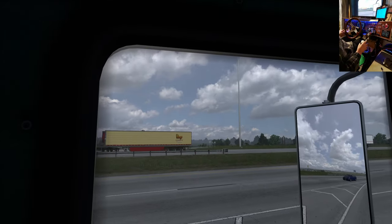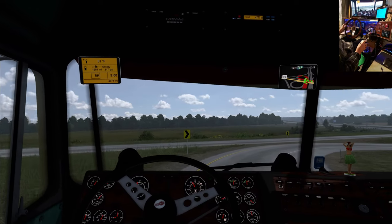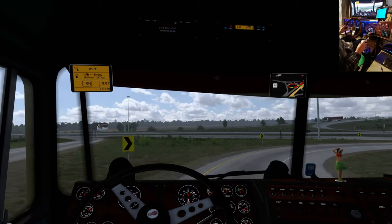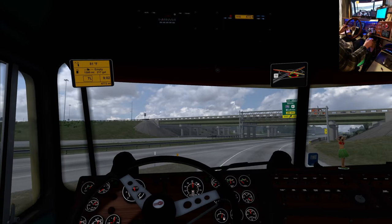Saw a reefer right there. So we're seeing about the right number in traffic, it seems. It's not like it's too much or anything so far. And we're seeing a variety. Keep left. I don't think I've seen the same trailer twice yet.